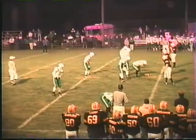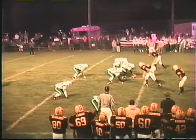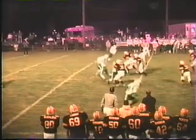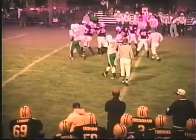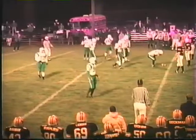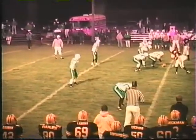That new one, 44. Just a freshman. Hand off to Chesney, new running back, number 44. There's no room there. Bauman, Yaksaw stopped him. He's done growing. Yeah. He's big.